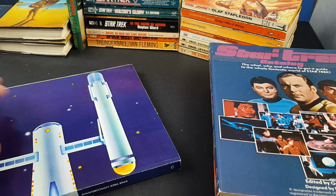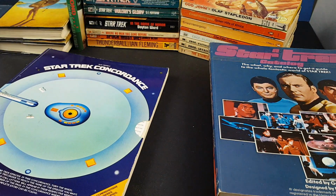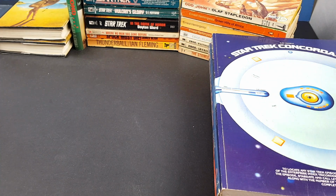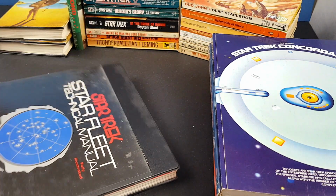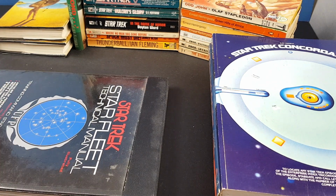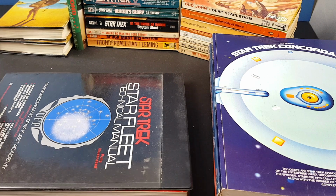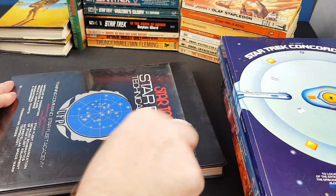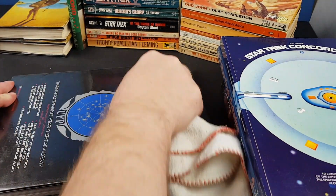There we are. So that's the concordance, looking pretty darn groovy and sharp. And this is the last one, the technical manual. So the good news is it's got a plastic front, so we can pretty much spray straight on that. And we'll just see what effect this has on the original plastic front.